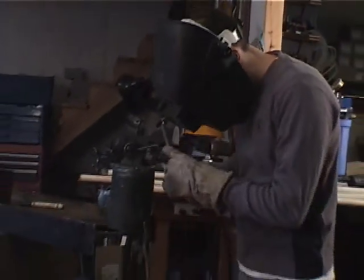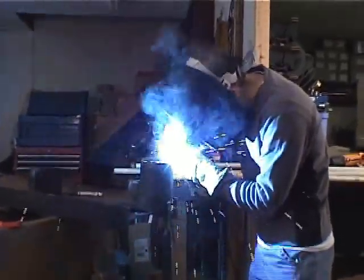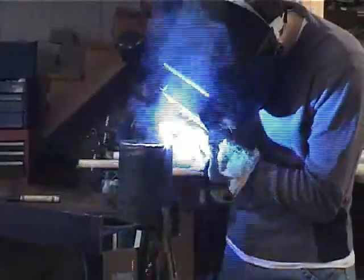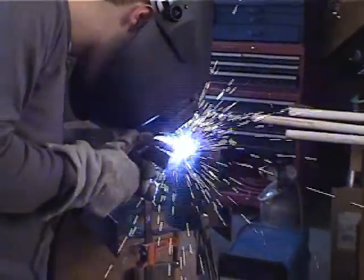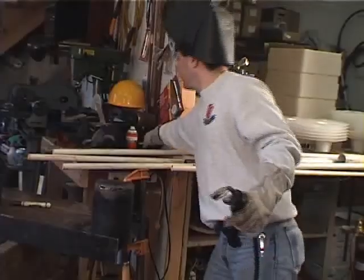Now I'm going to weld the bottom onto this extremely large beer mug. How's it going? Yeah, you don't want to miss.